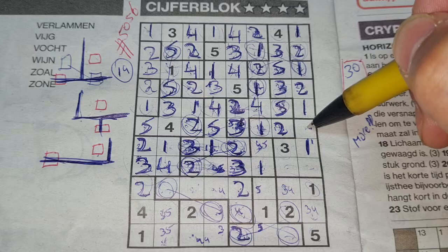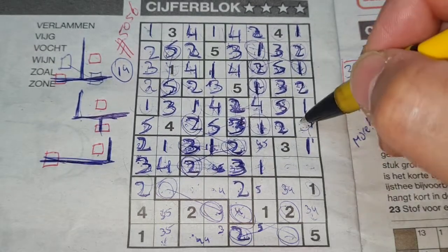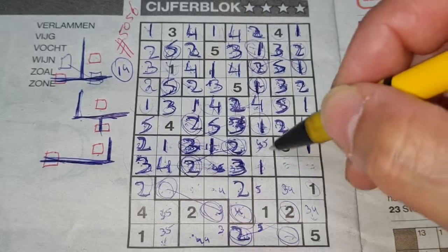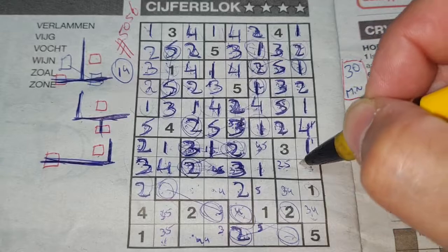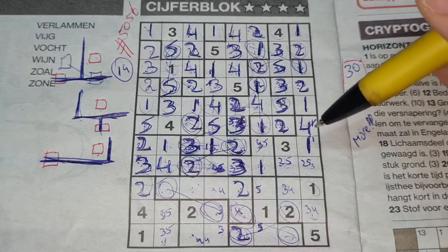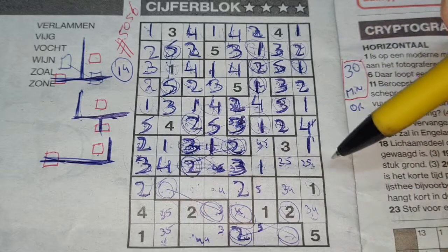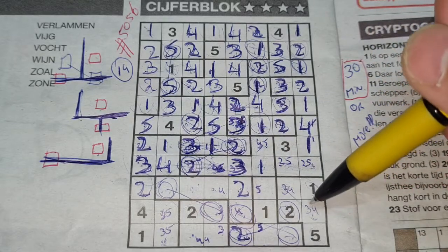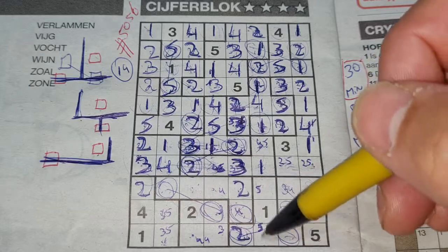I think this box should be a 4 because it can be 1, can be 2, can be 3, should be a 4, can it be a 5? Yes, definitely 4. So 2 numbers left in this area for numbers 2 and the 5. Let me mark those 2 and the 5. 4 and the 5 here. 2 and the 5, 3 and the 4. Come on. 5, 4, and 3.